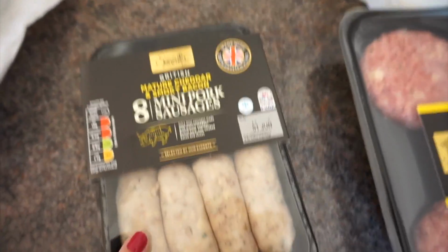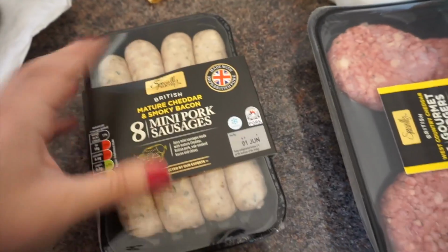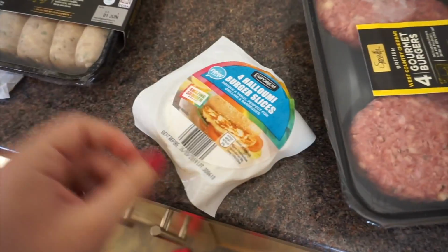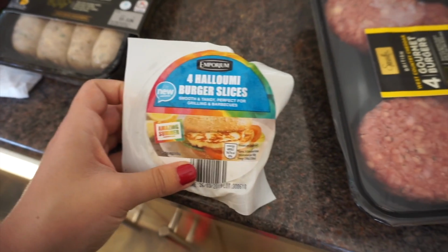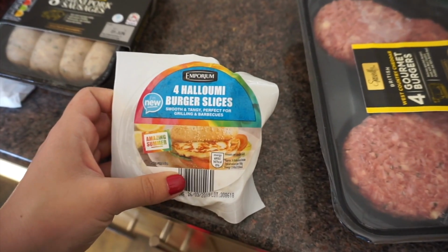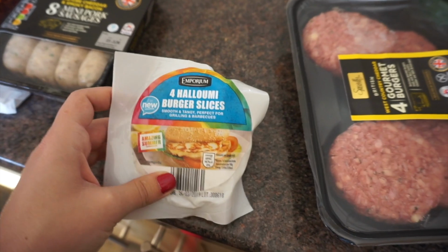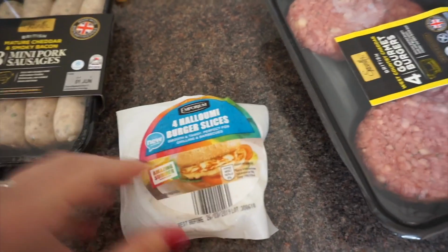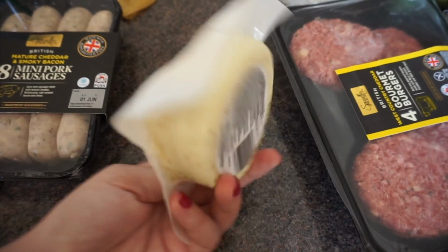And yeah, like I said, I just like the size of them as well. So 3 carbs per 2 sausages, not bad at all. I picked up some halloumi slices. I've seen halloumi cheese everywhere lately and everyone's saying it's so salty and delicious, just cooked on the stove pretty much. So I haven't tried it. I'm excited to try it.